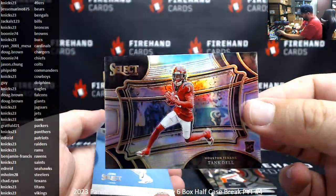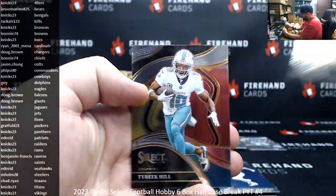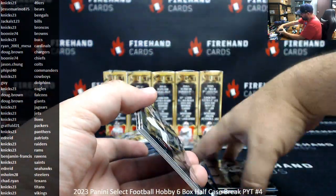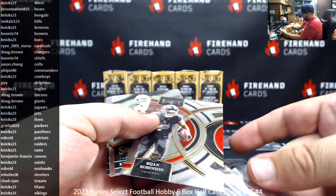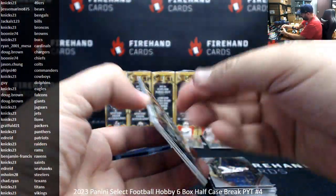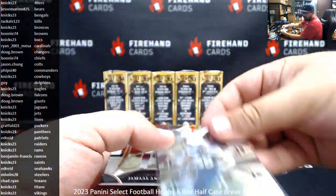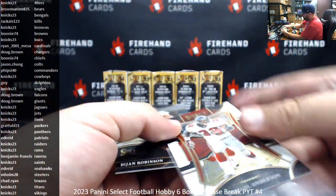Got a field level silver Tank Dell for the Texans. For Chad Ryan. Bijan Robinson, premier level. Silver rookie, Derek Hall, Seahawks. Ed Reed. Got another white prism here, Jamal Anderson for the Falcons. Number to 35. Going to Doug Brown. Dirty Bird.